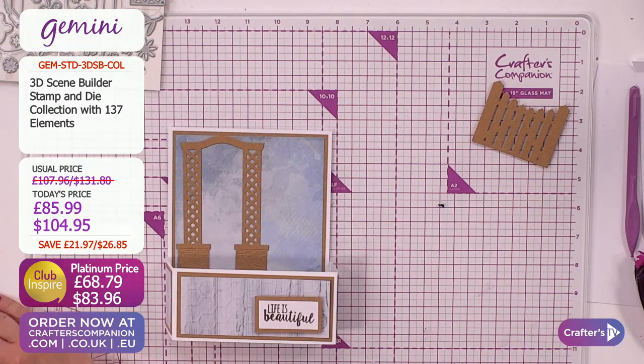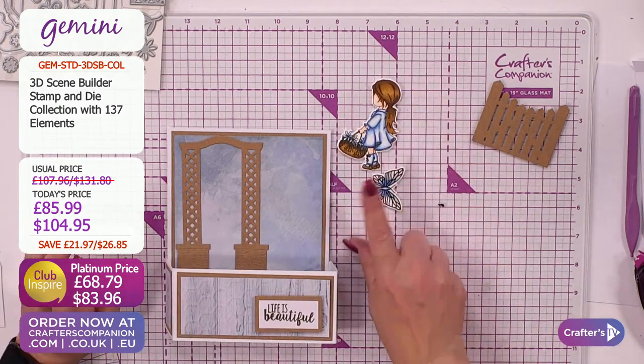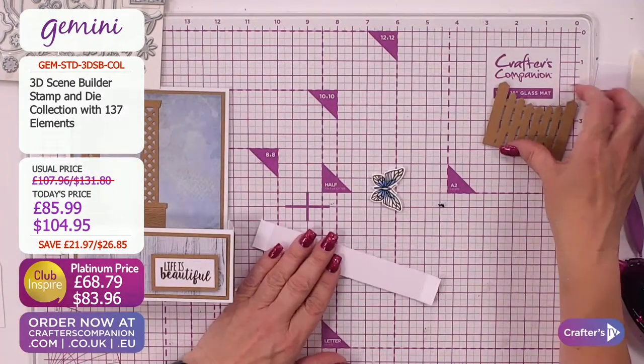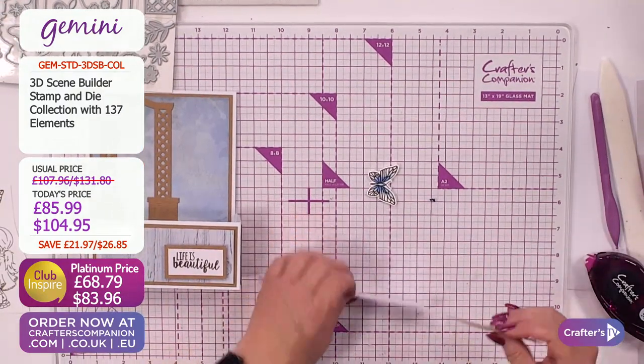Now, I've already done the stamping with my lovely butterfly and the lovely girl, coloured her all in, used the dies to cut her out, and we're going to start to build up. So I'm going to first of all pop on the inside panel, my gate. I'm just going to pop a bit of glue onto the bottom part.